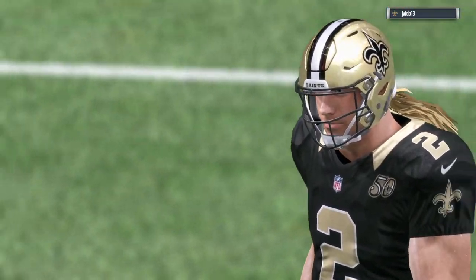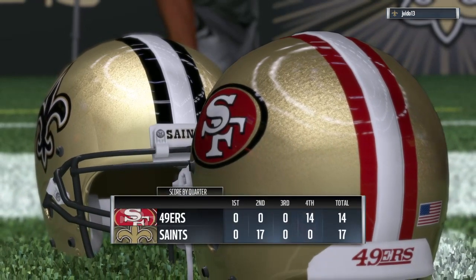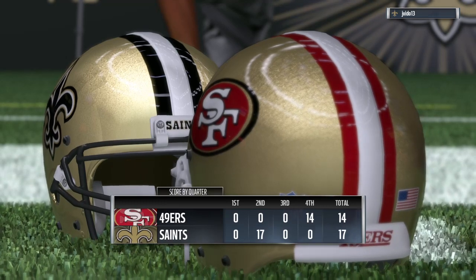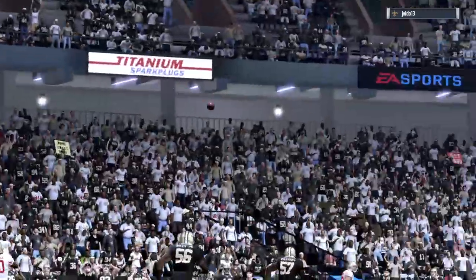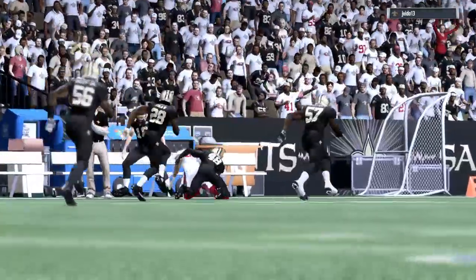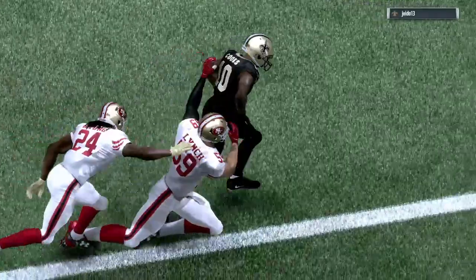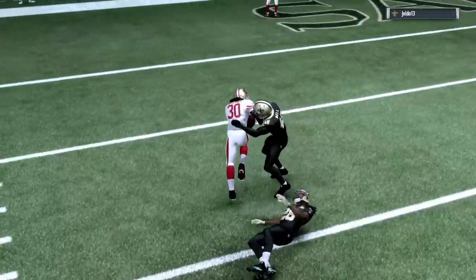So for New Orleans, the train just keeps rolling. 9-0 now to start this campaign. And they will hit the road next week to take on the Seattle Seahawks. Meanwhile, for the Niners, it's their first stumble of the season as they'll dip to 8-1 on the year. And they'll have a chance at redemption next week at home against the Los Angeles Rams.